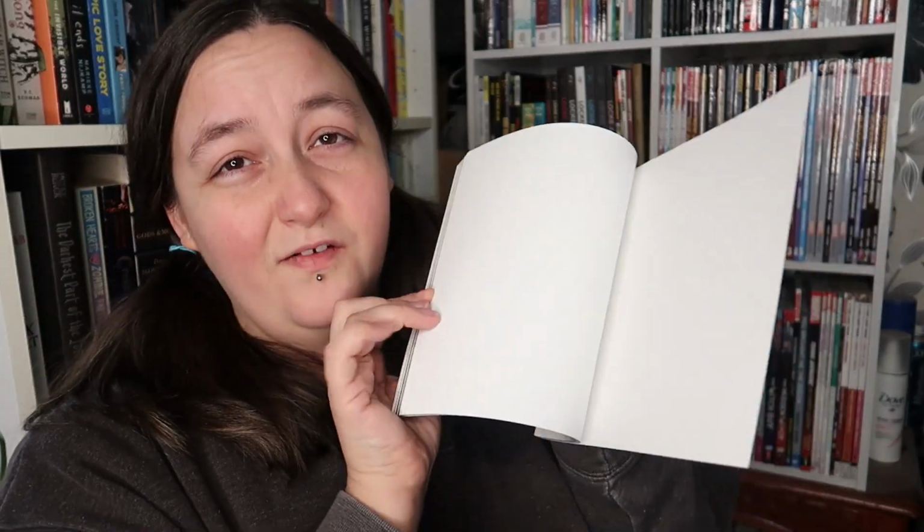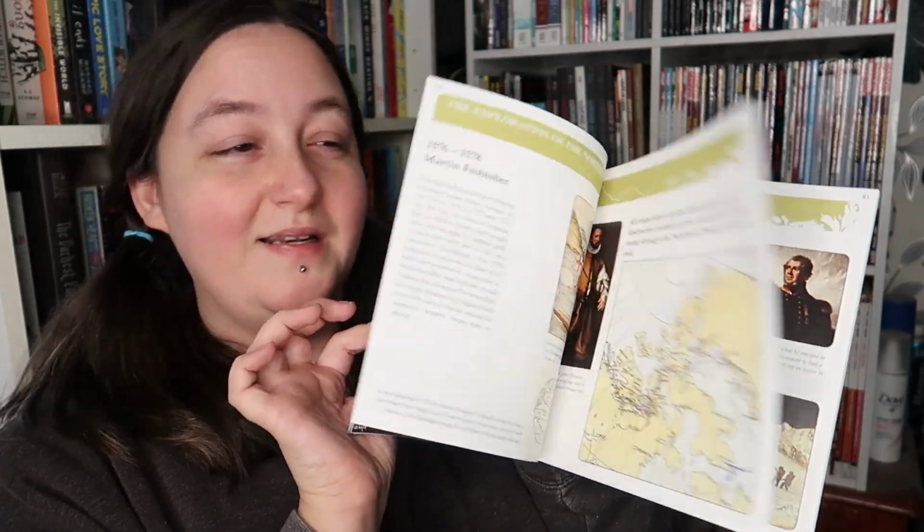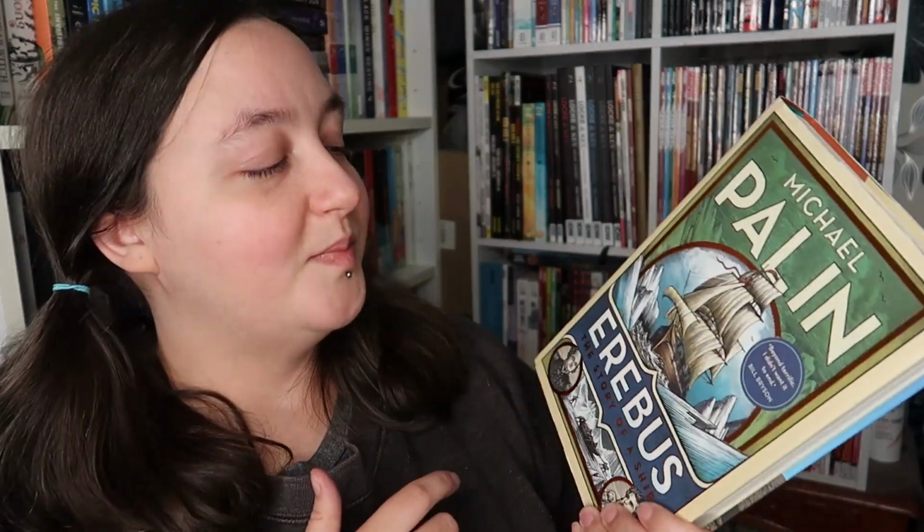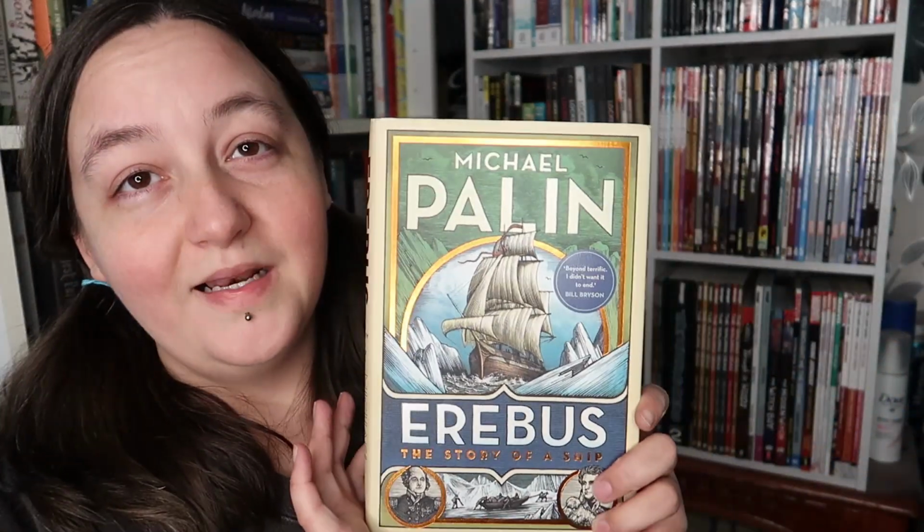And the other one is Roald Amundsen and the Exploration of the Northwest Passage. And again, it's just a little fun book that has information and maps and pictures and a nice little bite-sized chunk. Next up, Erebus, The Story of a Ship by Michael Palin.